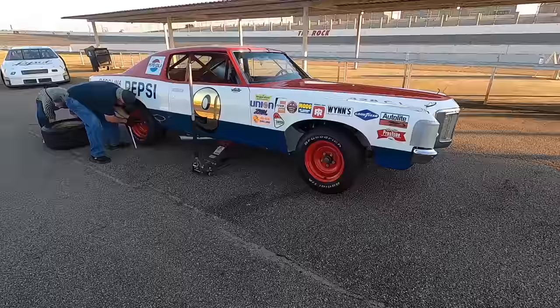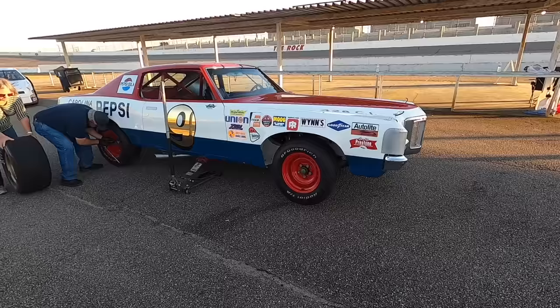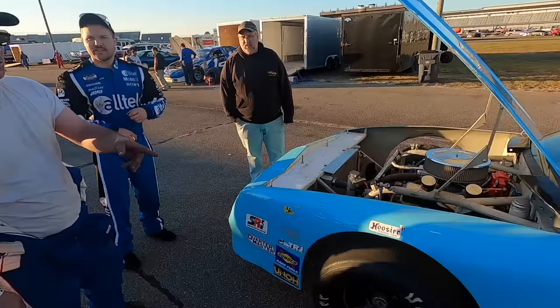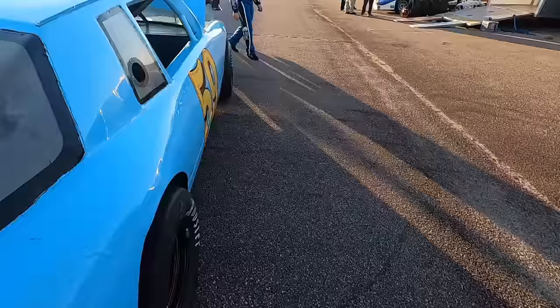You got white letter BFGs on there. White letters out. Gotta have the white letters out every time. I love this thing. That is so cool. Are these the street tires or the load 'em up tires? Load 'em up tires. Did you see the hole? Go around past your side and look down. Oh, God, I could see it. Yeah, the drive shaft came through that hole right there on the floor.